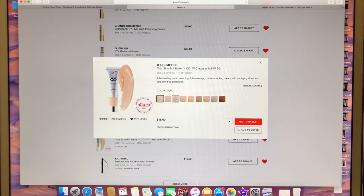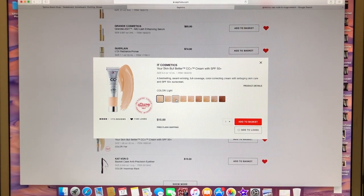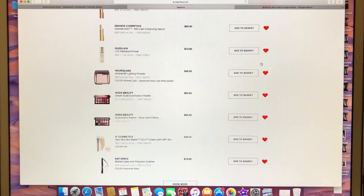Light comes in a deluxe size for only $15 here, but I'd have to go in stores and swatch out and see which one I would need. I most definitely would want to get a little sample of that and try it out, see if it meshes well with my dry skin, see if it breaks me out, anything like that before I make that purchase.